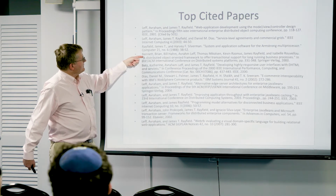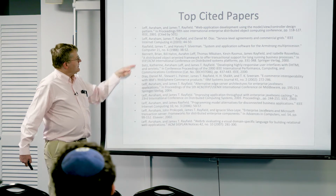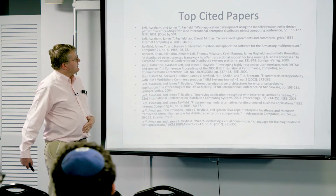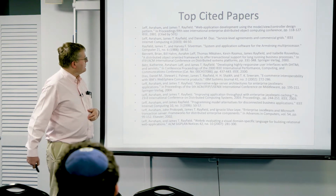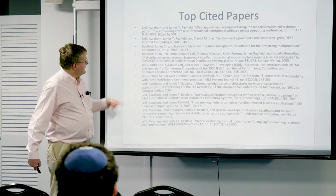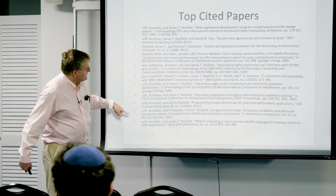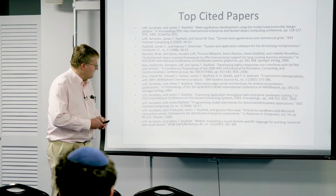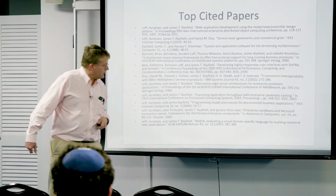Let's see. This was one of the first projects that we actually, I thought was a good deal. Long-running business processes. We came up with a system for doing that. This is Web 2.0 again. Edge servers, and yeah, good stuff. And the bottom was this WebRB's relational blocks.